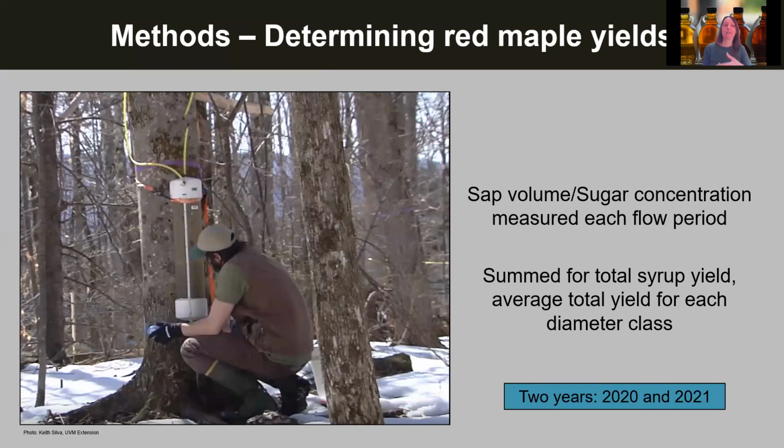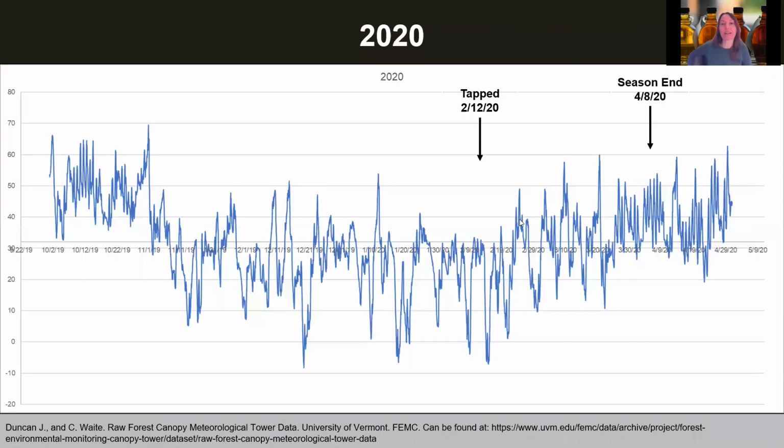And of course, as I often mention and mentioned earlier in my talk, doing a study like this, especially with yields in maple production, it's really important to do more than 1 year, because the weather conditions in 1 year might lend themselves to very different production than they might in a different year, which will be obvious in the case of this study, which was done for 2 years in 2020 and 2021.